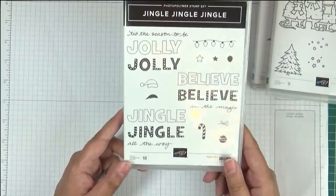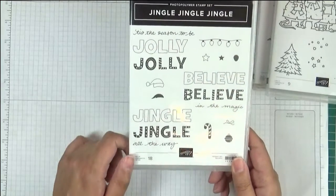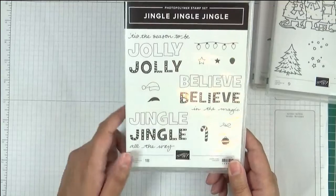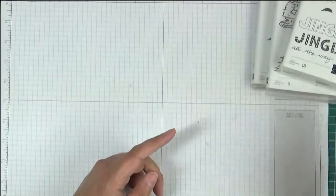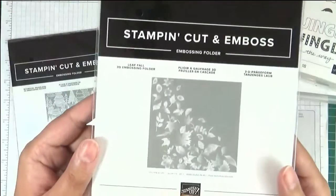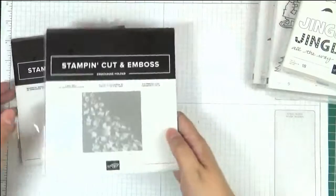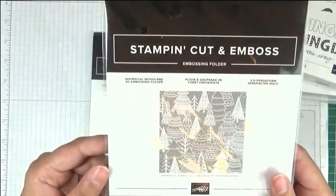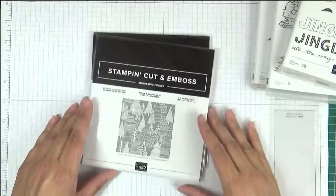So here you've got some lovely sentiments, some jingle, jingle, jingle. And you've got jolly, believe, jingle, jingle, jingle all the way. 'Tis the season to be jolly. Believe in the magic. Nice set. And 2 more things, and then we're done with this video. This is a leaf 4 embossing folder, and you can see the pattern there. And then this one is Whimsical Woodland, and you can see these lovely trees there.